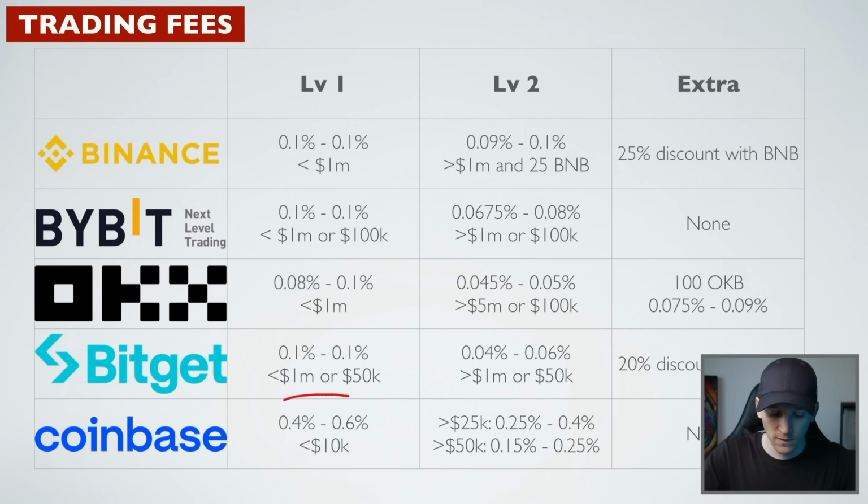Now, Coinbase, as you can see, is just way more expensive than all of the other exchanges. They always are with this type of thing. So I've put it there as an example because Coinbase is a trustworthy exchange, in my opinion, and is available in most countries, but certainly they are not the cheapest with trading fees. So OKX are great at this level.